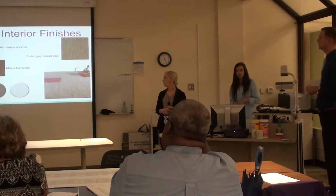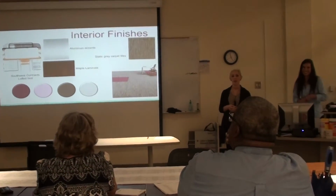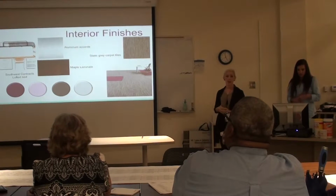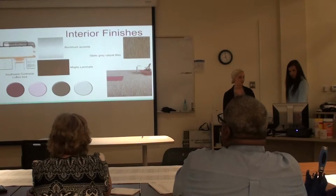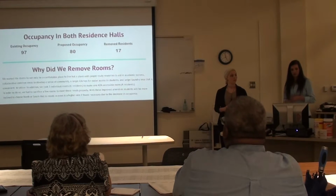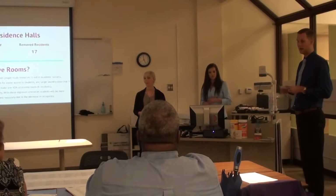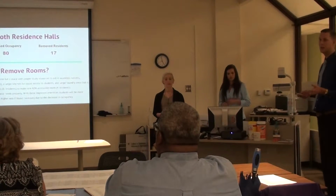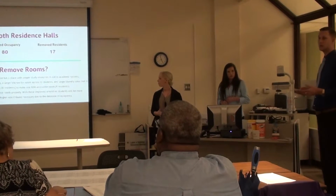And these are just some of our proposed ideas for the interior. We're not going to go into a whole lot of detail with that. We're just going to propose our ideas, which we'll touch on next semester once we start working on the interior. We removed as few occupants as possible, 17 to be exact, and they were only removed to accommodate the 2 ADA rooms and to make the larger social areas more open and bigger, and to make the laundry rooms bigger also.